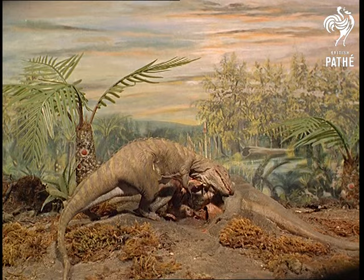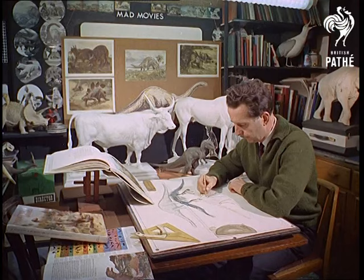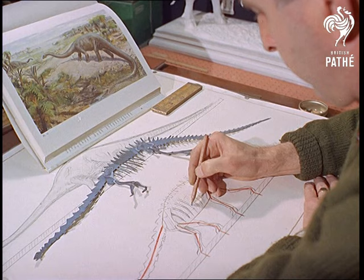Prehistoric horrors. What's all this archaic anatomy in aid of? Here's something stranger than science fiction.